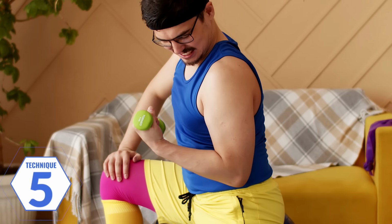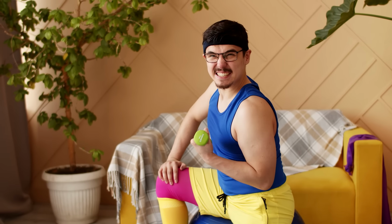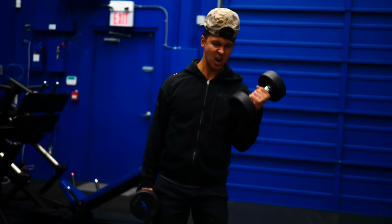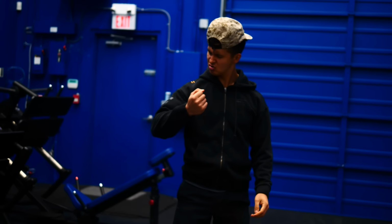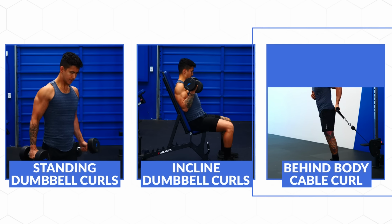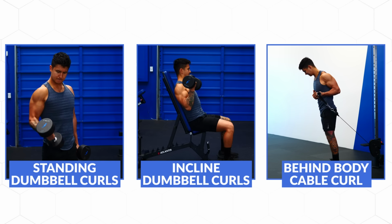In order for a muscle to grow, you need to continuously challenge it with more than it's used to. It sounds simple, but most people don't do this when they train their biceps. They forget about this concept completely and only focus on getting a good pump. Instead, to force your biceps to grow every week, first pick 2 to 3 bicep exercises that you'll stick to week after week. Here's a few that I recommend based on what we talked about earlier.